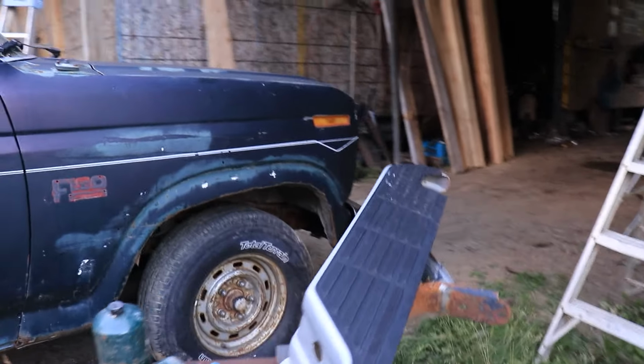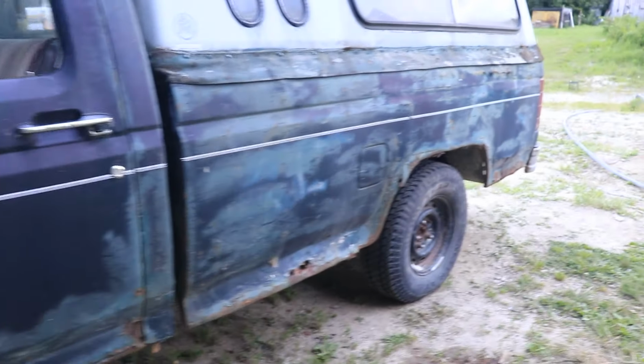But two brand new rear tires, or they look pretty brand new. I could be wrong. Now this one here, it is a few years older than the one I'm fixing for Heather, the one I'm doing the cab. Heather's trying to keep out of the camera, but that's okay, babe. It's not a big deal. So that's what it looks like on this side here.